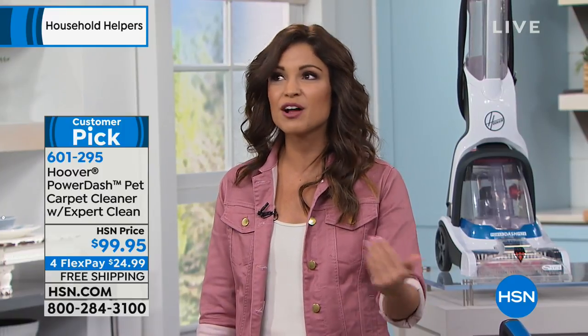And if you've ever rented the machine, the money you spend on that, I mean, you could invest that here on one of our flex payments and have it shipped right to your door for free, and you own it. You use it whenever you need to. And this one being that smaller size, only 12 pounds, super easy to fill and use and put away. I mean, it really just makes it that much simpler to get something like this home, and it's under $100.